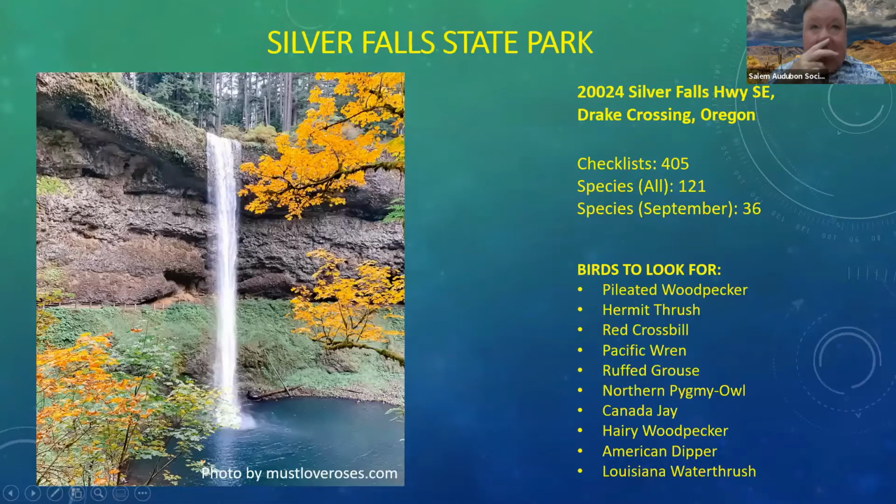Speaking of South Falls, here it is. You can see quite a few different birds here that you can't see down in the valley. Quite a list. People just recently have seen ruffed grouse, pygmy owls, American dippers reported there quite often. This is Silver Creek that goes over the falls.